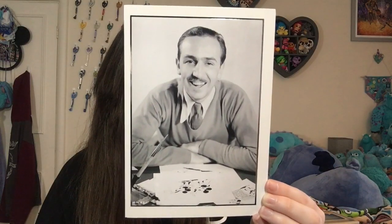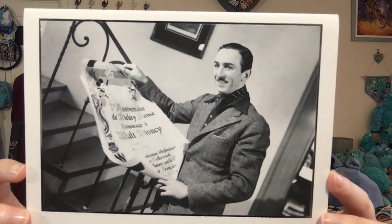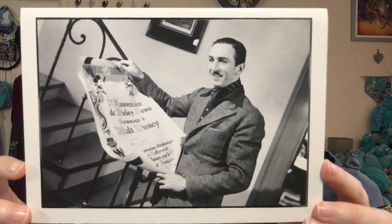I've actually been there, but I couldn't go inside because it's staff only. And then you've got an early 1930s publicity photo of Walt Disney. So it's the same one on this pin. I said it was the 1920s, it's the 1930s. I was off by a few years, what are you going to do? And then you've got Walt Disney with a French certificate commemorating the 7th birthday of Mickey Mouse in 1935.